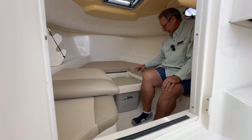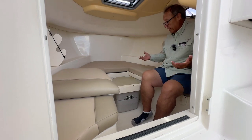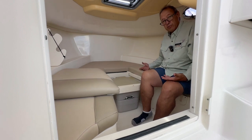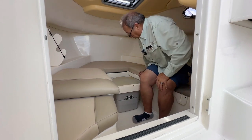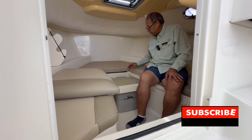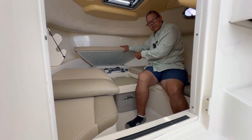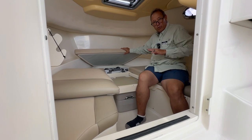But it's still connected, so you can pump it through a marina, or if you're in a remote location and you're 3 miles offshore, you can take it apart and dump it over the side. Or if you have a macerator pump, then you can have it go through the macerator pump. There's additional storage forward, so another locker. So all of this space right under the berth is all storage space.